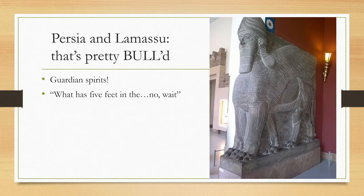Notice how some of them are shown with 5 legs instead of just 4. This was for visual effect. From the front, it appears to be standing, while from the side, it's walking.